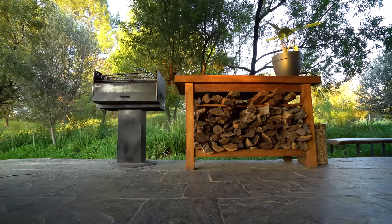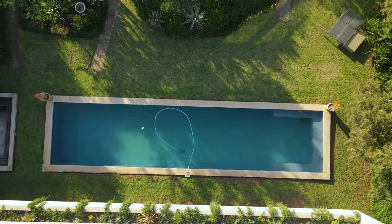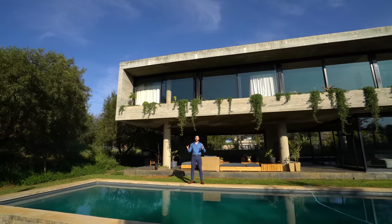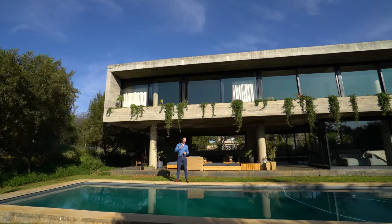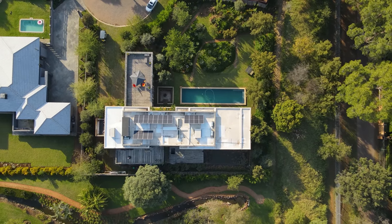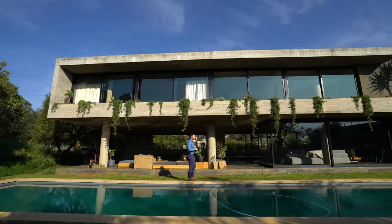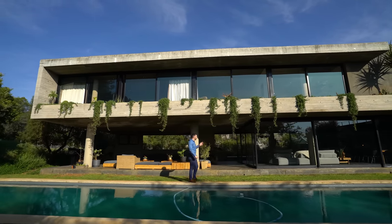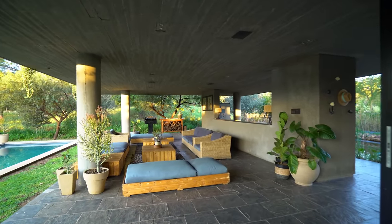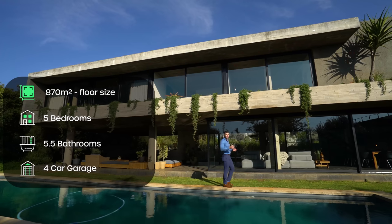You've got a built-in braai area and then a pool that runs along almost the full length of the house. If you're into laps, or if you've got kids that enjoy swimming, again, this home ticks all those boxes. 1,950 square meters, that's the size of the plot that this home is built on, with just over 850, might be around about 890 square meters under roof. 5 bedrooms, 5.5 bathrooms, there's so much to talk about in this home.